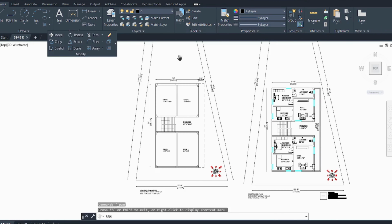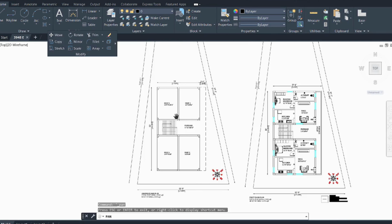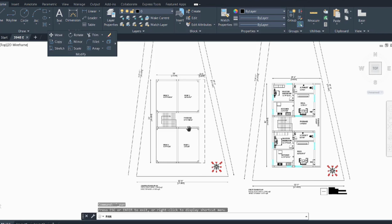See, you can see the irregular plot in the entire layout. Because it has an irregular and tapered shape pointing towards north, the building block is smartly constructed as a perfect rectangle in the heavier southern area, leaving a sharp, narrow northern zone completely open. This is excellent for Vastu as it allows natural energy to flow freely.